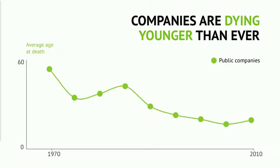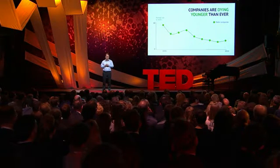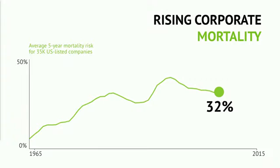Considering that the average US public company now can expect a lifespan of only 30 years. That is less than half of the lifespan that its employees can expect to enjoy. Now, if you were the CEO of such a company, badgered by investors and buffeted by change, we might forgive you for not even worrying too much about what happens 30 years out. But here's something that should keep you awake at night. The probability that your company will not be around in 5 years' time, on average, is now a staggering 32%. That's a 1 in 3 chance that your company will be taken over or will fail within just 5 years.